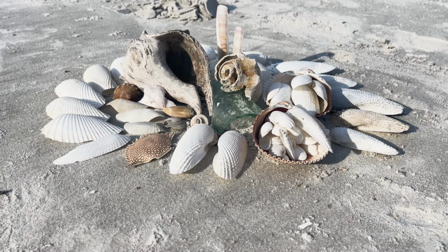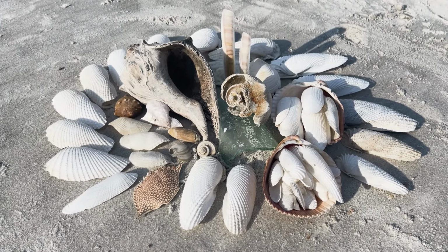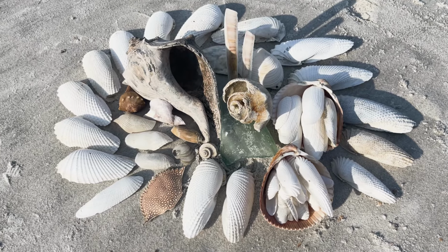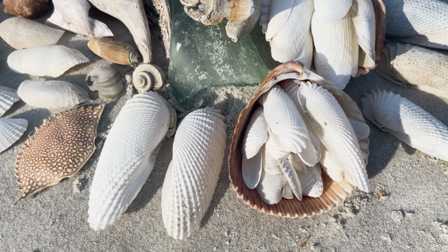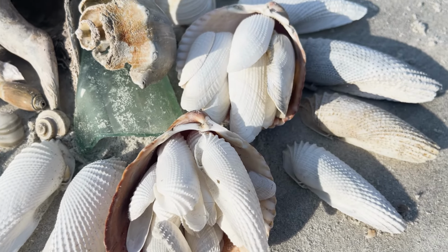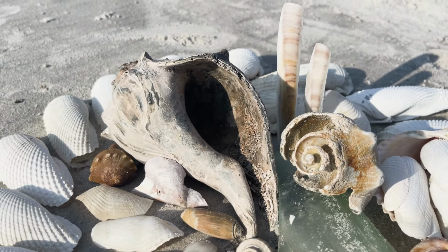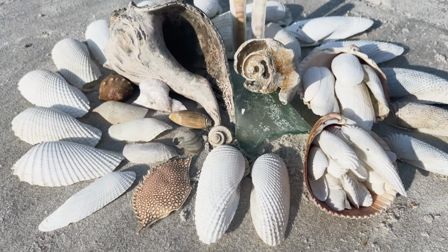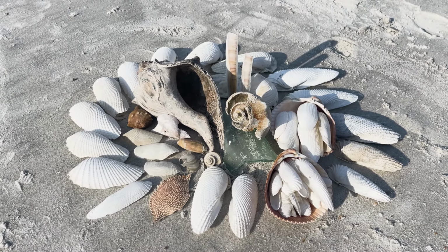And here are my shell finds from Amelia and Little Talbot Islands. This area is just such a great place to collect angel wings. I had to pull myself away from this island towards the end, or I'd be here till sunset. I really like the whelk that broke into a rose. That's super nice. And I am happy with my new shell find, the wing oyster. And of course, that larger rustic whelk is just really, really pretty.